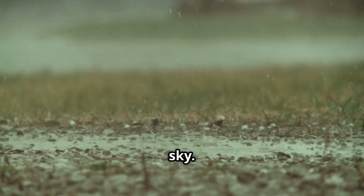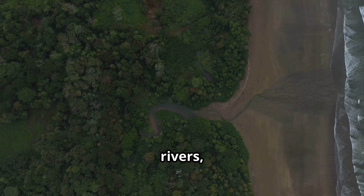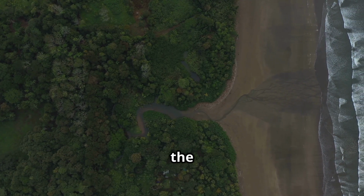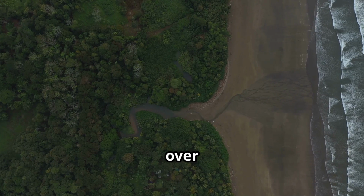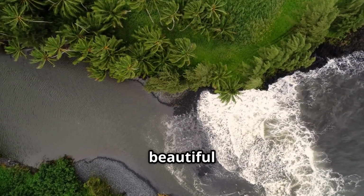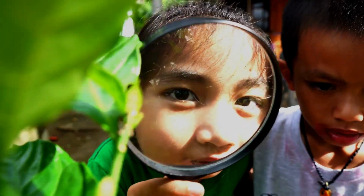The water returns to the surface, a gift from the sky. The water gathers in rivers, lakes, oceans, and underground, ready for the sun to warm it and start the whole amazing cycle all over again. This water cycle is a never-ending dance, a beautiful rhythm of nature.